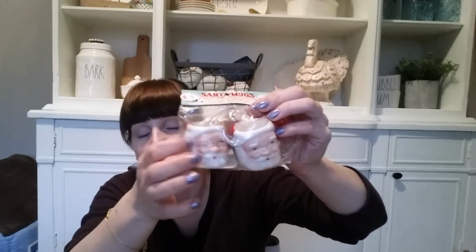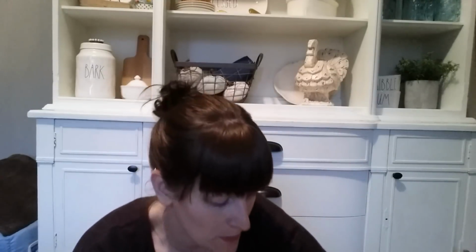And then the last 2 Santa mugs are some of those mini ones. And these are actually ceramic mini ones, which is cool because a lot of times it's plastic. And I picked these up at a yard sale for $3. And these look so cute with little bottle brush trees popping out of their heads. And then I just found this in the bag too.